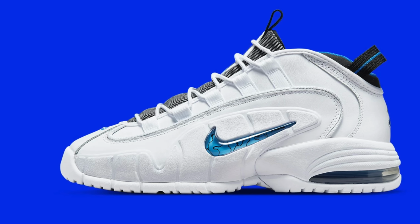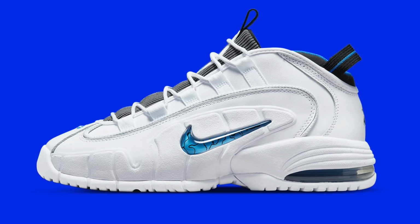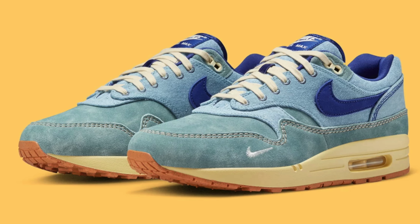With that being said, unless you have a lot of nostalgia towards this shoe, or you're trying to collect sneakers that are important to sneaker history, this shoe is probably not going to interest you that much. And because of that, even though this shoe is iconic, I still think this shoe has a chance of sitting on shelves.